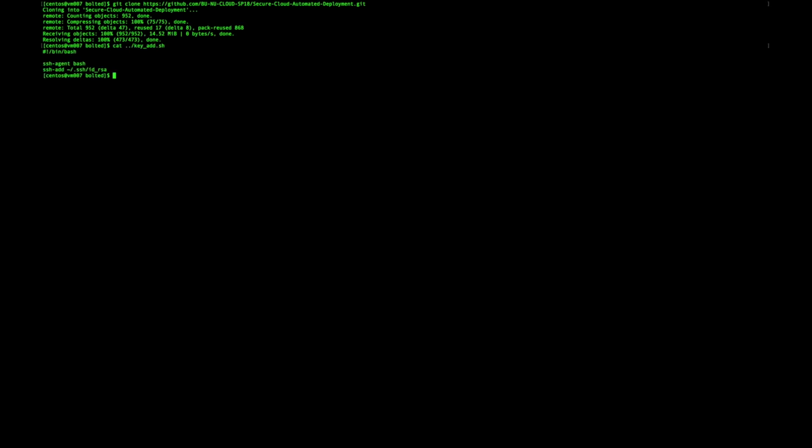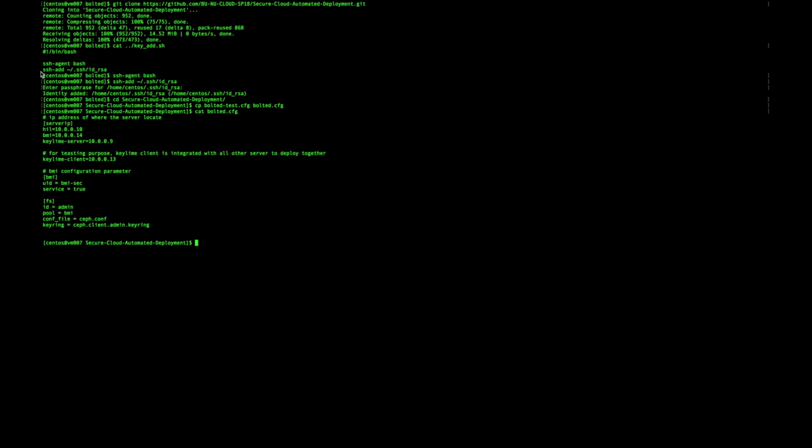Okay, now let's install it. We first pull the repository from GitHub, and once we have the repo, we need to run two sh commands to allow the user to input their public key password, so they don't have to input it while the installation is going on. After we've done that, we need to configure the configuration file. But we have pre-built a configuration file for the demo, so we don't have to input it. Here's the configuration file, and once we have that, we can run the installation script.